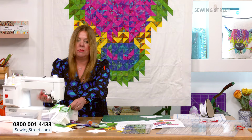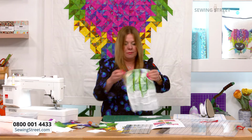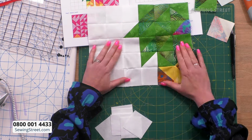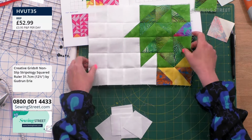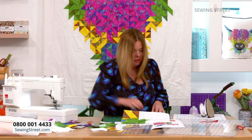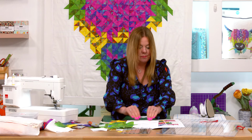And that's row 5. There's only one more row to sew. Do you want me to sew the last row or not? Yeah, go on. How long have you got? How quickly can you do it? I can do it quite quickly. Yeah, go on then.